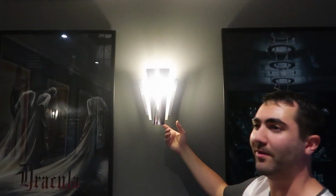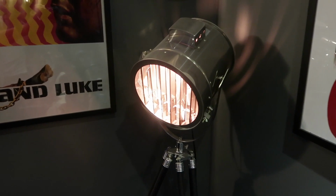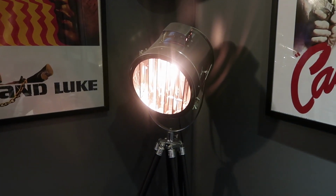Talking about style, we got these here. Can't remember where we picked them up from, but they're sort of like Art Deco lights. So again, that fits in with the style of the room, which is really cool too. And of course, at the back, if you get a little look at that, we've got a little spotlight there. That was actually a sort of cinema room warming present from my uncle and auntie, who bought that for us when we first opened it up.